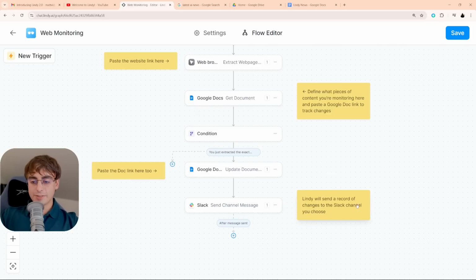And finally, we have it set and record the changes to a Slack channel that you choose. I don't have any business Slack channels of my own, so I'll probably just remove this. But yeah, you could have it send off to a Slack channel. Again, I wish it had Discord integration because that would be so cool. Imagine a whole Discord server of just Lindys automating and doing work and communicating.